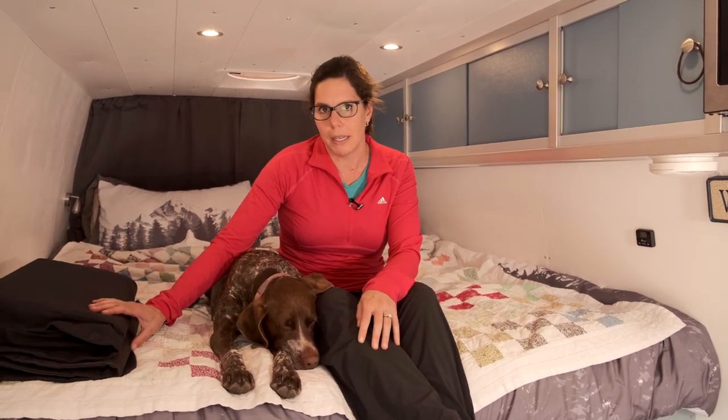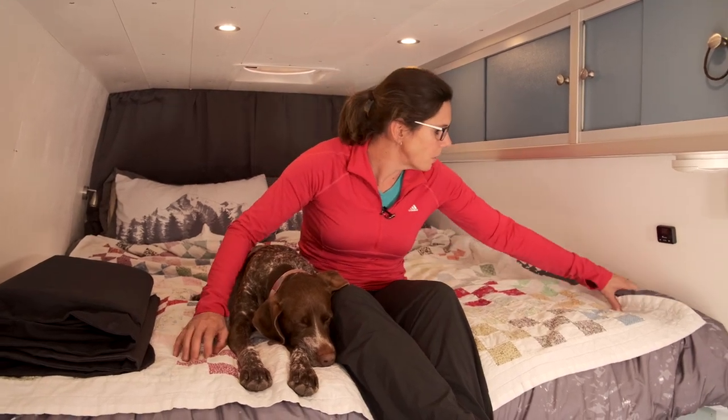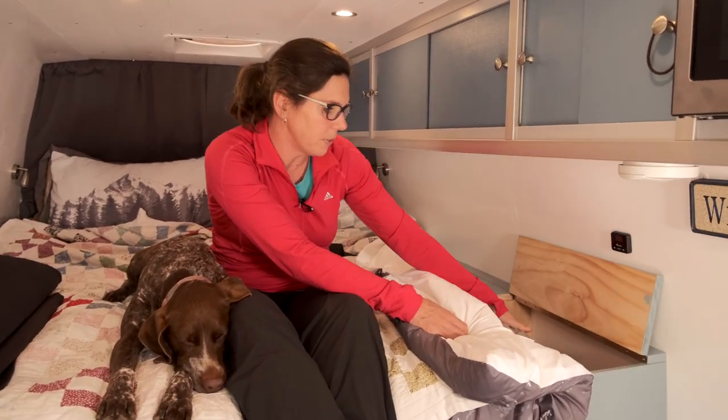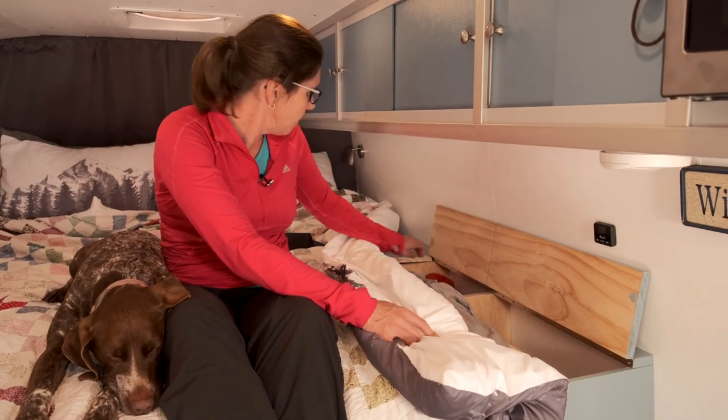And we also use the bed to store our window covers when we're driving. And we also have storage all the way down the side of the bed where we actually, this is where we fill our water jugs. And this is the parts that we need to use to fill the water jugs.